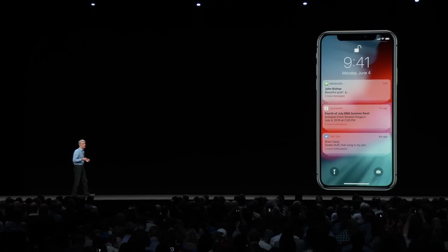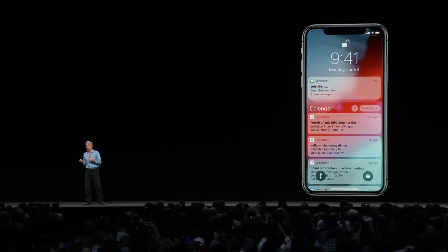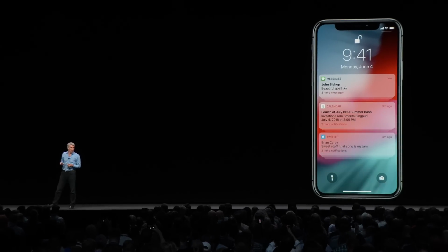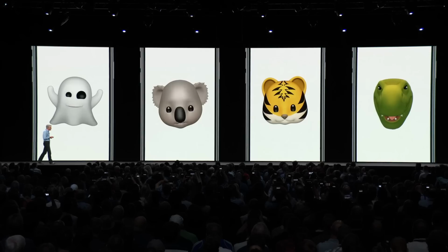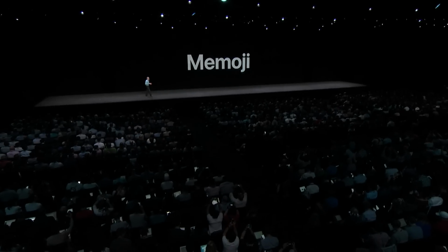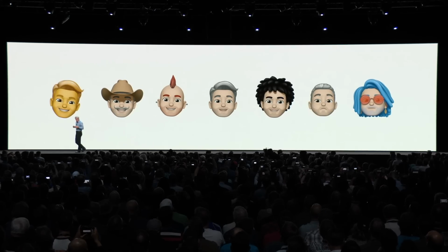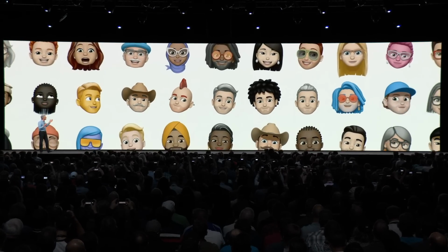Longtime iOS users will be happy to hear that iOS 12 brings group notifications, which is one way Apple is helping users better manage incoming data. Multiple new features are coming to Messages and FaceTime, with Apple introducing new Animojis, along with a new Memoji feature that lets you create an Animoji that looks just like you. Memoji can be used in Messages and in FaceTime, as can Animoji.